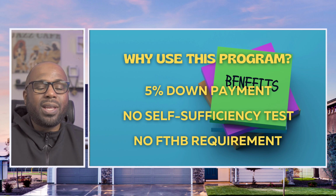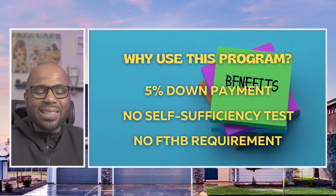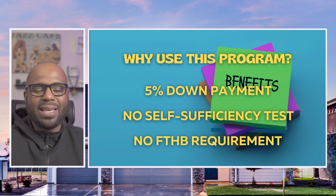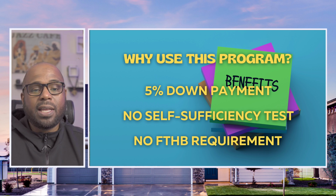Okay, but 620 is the minimum middle credit score. But to be honest with you, because there's going to be private mortgage insurance, and private mortgage insurance is risk-based, if you're not at a 680 or higher middle score, the only way I would recommend you looking at this is if you're at 80% or less of the area median income and a first-time home buyer. If you would like to know what the AMI is in your area, watch this video here or here, and we can show you how to find that information out.